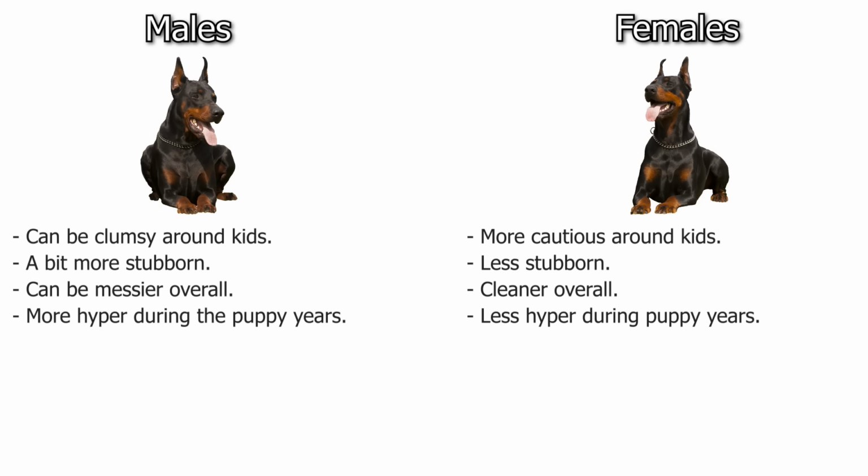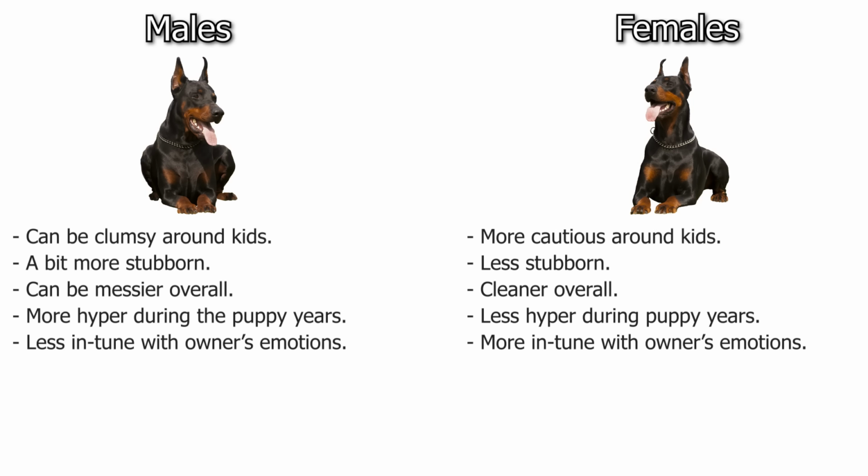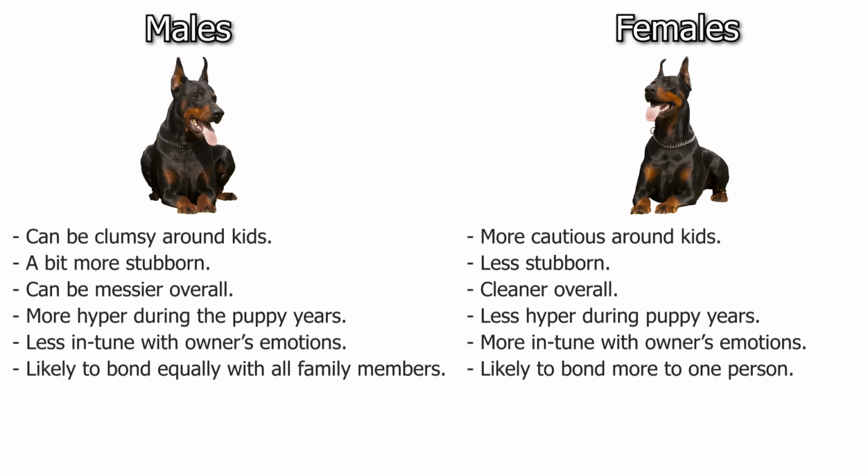Now, many owners who own both of these dogs will also say that males are a little less in tune with their emotions than the females are. Now, they're both Dobermans, so they're both going to be very in tune with your emotions, but they say that the males are a little bit less than the females are. Males are also more likely to bond with all family members equally in the house, whereas the females are a little bit more likely to bond with one specific person in the family.